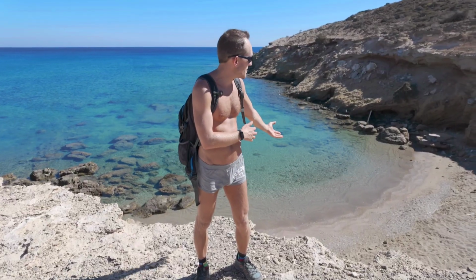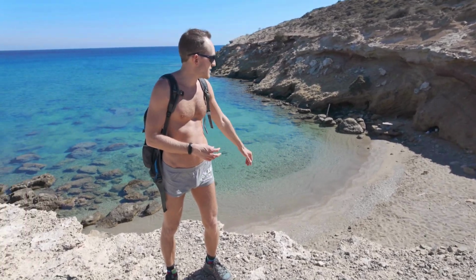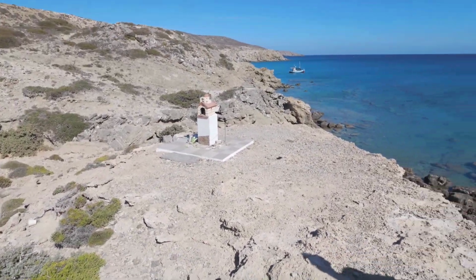There's a private beach down here which looks very inviting. It's not accessible from here, but I see maybe a workaround from the other side. So we will definitely try that, because nobody is here, which is our favorite kind of place. So we are going.